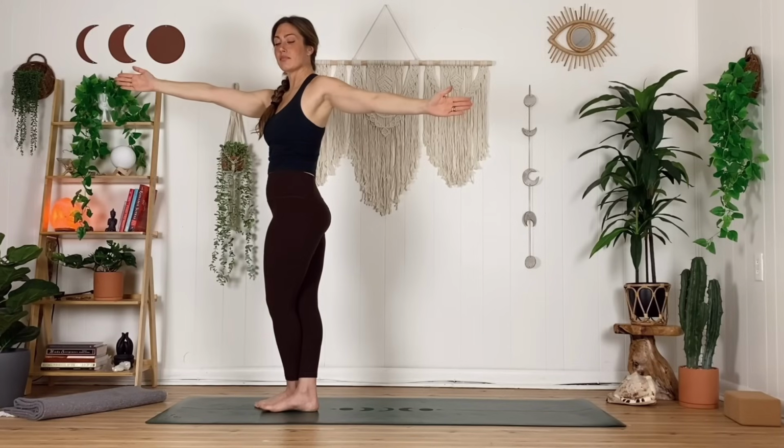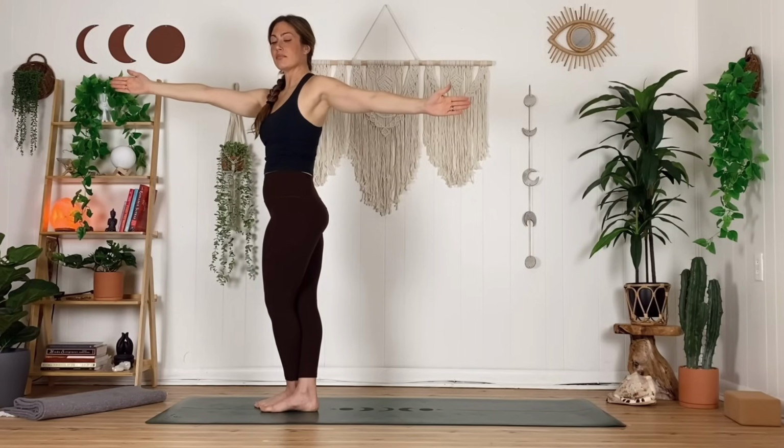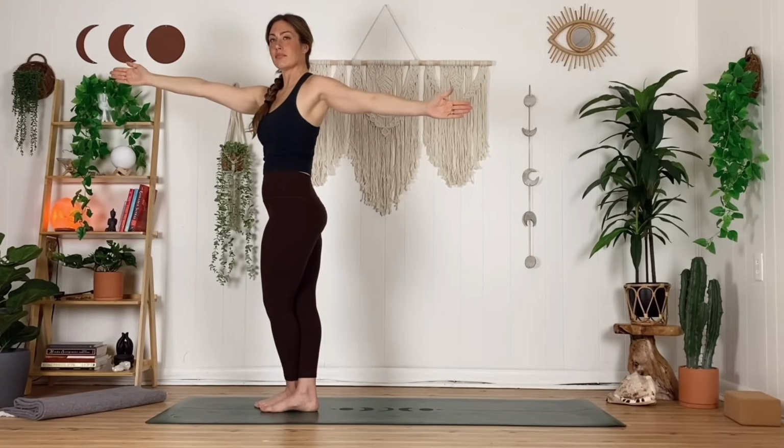Feel the legs squeezing into one another as you reach the arms out of the shoulders. Thumbs are pointing up. Steady the gaze for revolved bird.